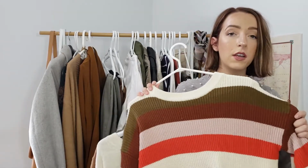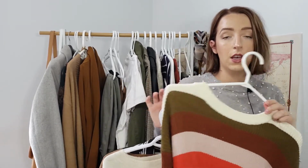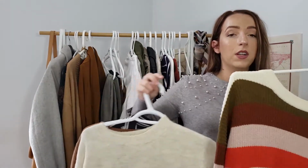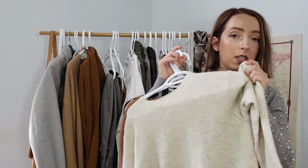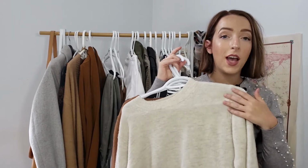This is a really classic fall piece to me. It's a chunkier knit, so this can go through into the true fall time and even in the transitional time, but I wanted something a little bit lighter weight for now. You could pick something more neutral like this, and this one does add some texture, and I did feature this one in my back to school capsule.